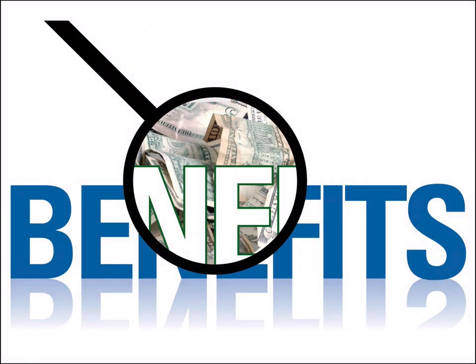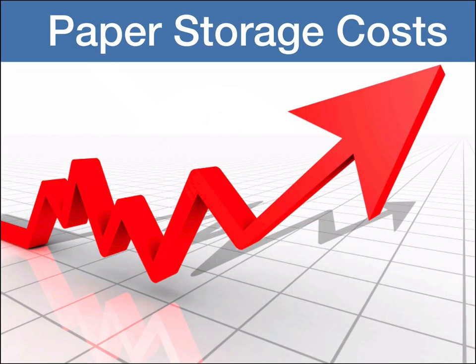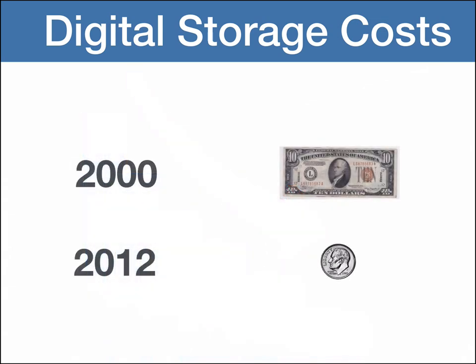So those are just a few of the benefits of scanning paper into computer files. And we'll talk about some of the other benefits in a bit. But for now, let's just sum up the basic situation. The cost of storing paper has been steadily increasing and will continue to do so, whereas the cost of storing digital information will never reverse itself. It's always becoming less expensive. The cost is plummeting and will continue to do so going forward. At worst, the cost would level off. And just so you have a point of comparison, the same unit of digital storage back in 2000 cost $10, in 2012 cost a dime. So we know that digital information is cheaper to store than paper, and that's just part of an ongoing trend.